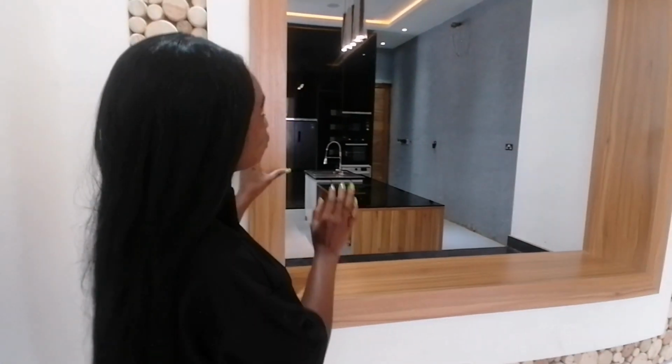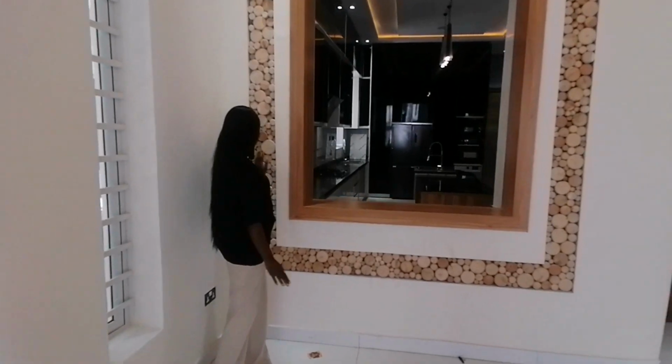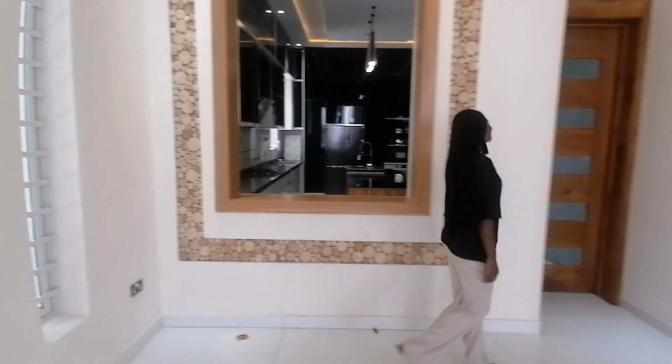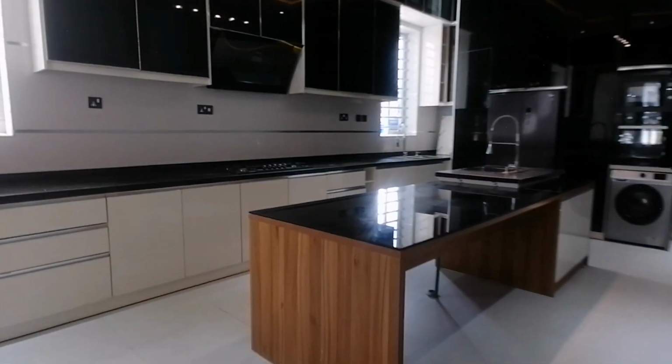I'm just showing you guys an amazing finish. Look at the nice, beautiful wood finish right here. So let's go into the kitchen. Welcome to the kitchen.